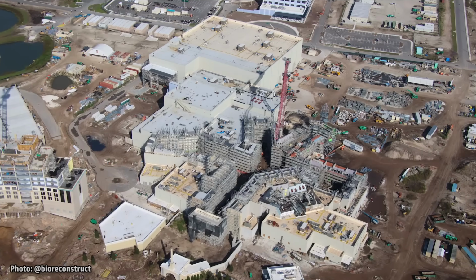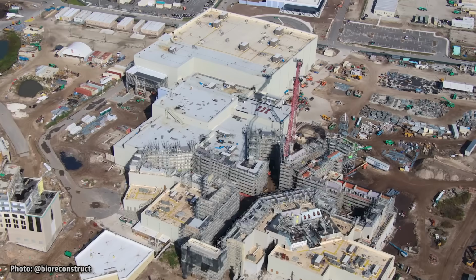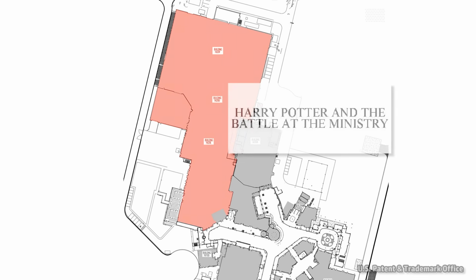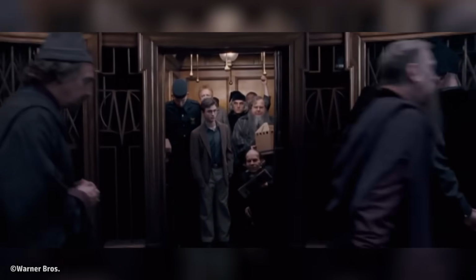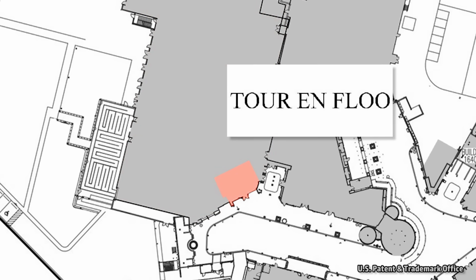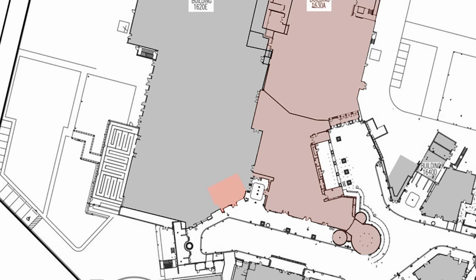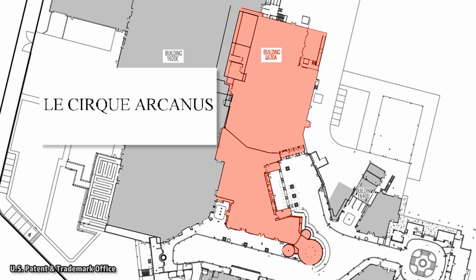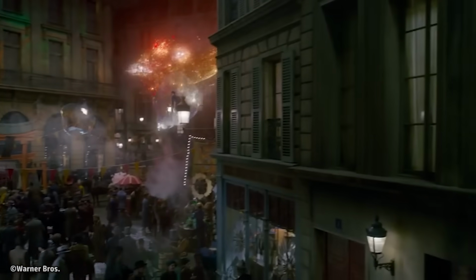Warner Bros. has filed multiple trademark applications that are expected to be the names for attractions, dining, and shopping locations within this land at Epic Universe. One of these trademarks is for what we believe will be the name for the land's main ride, Harry Potter and the Battle at the Ministry, which is rumored to be a tracked high-tech dark ride set within the Ministry of Magic. The exit gift shop for this attraction may be named Tour un Fleu, as it is rumored to be themed as a travel agency based around the Floo network. The other attraction for this land, what permits refer to as a live stage show, is expected to be called Le Cirque Arcanus, as it is rumored to be modeled after the circus from the second Fantastic Beasts film.